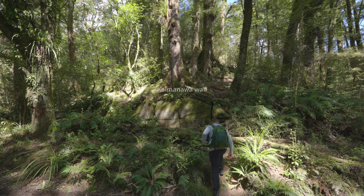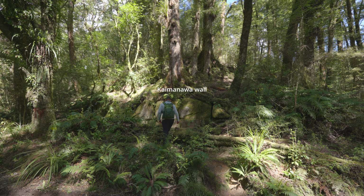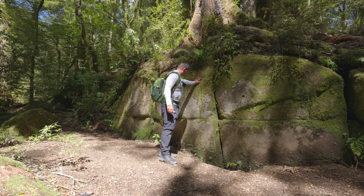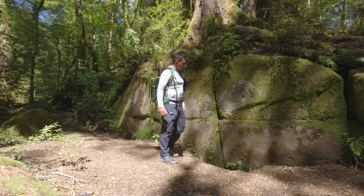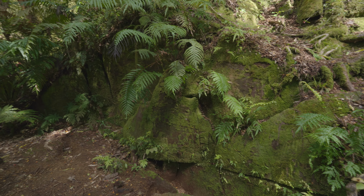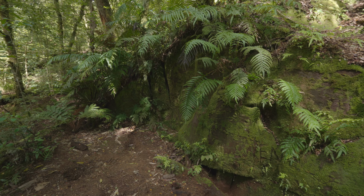At first glance, it's easy to see why people believed this was the work of an ancient civilization, with its large stone blocks and horizontal lines. This structure sparked debates and wild theories about its origins. Sadly, a Celtic cross was scratched into the wall, reportedly during the mid-90s, when public fascination with the wall was at its peak.